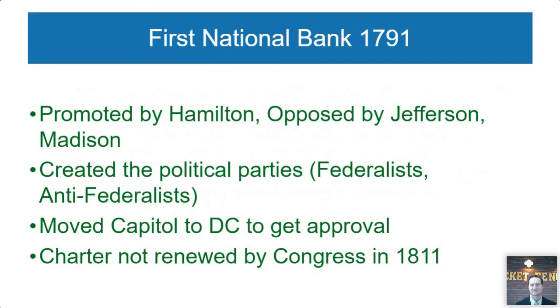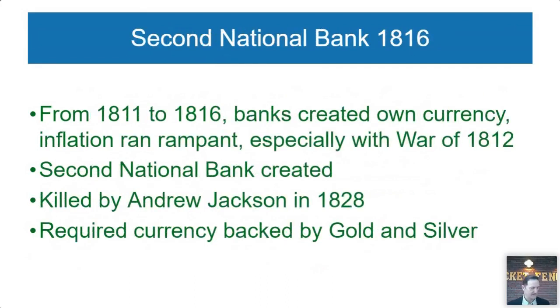And then Congress just didn't renew the charter, just didn't see how it was helping America. There were panics. There's always been panics. So they thought, well, we could do better without the central bank. The other thing is, in the early 1800s, they saw that there was a lot of power in New York. Even though they moved the capital down to D.C., there was still a lot of power in the banking, so they tried to negate that. So they didn't renew the charter for the first national bank. For about 5 years, we had no national bank.